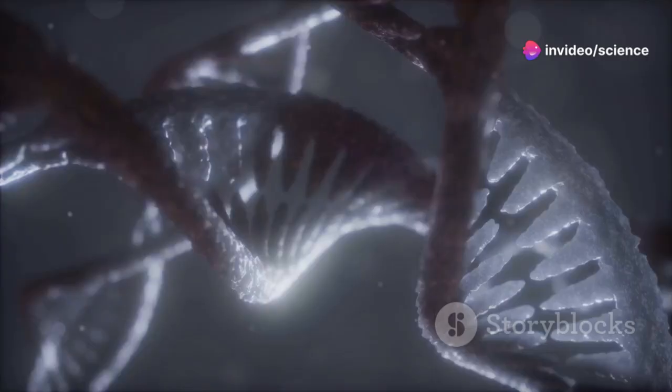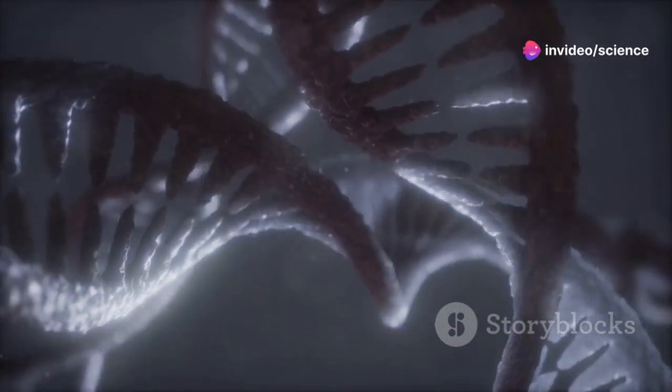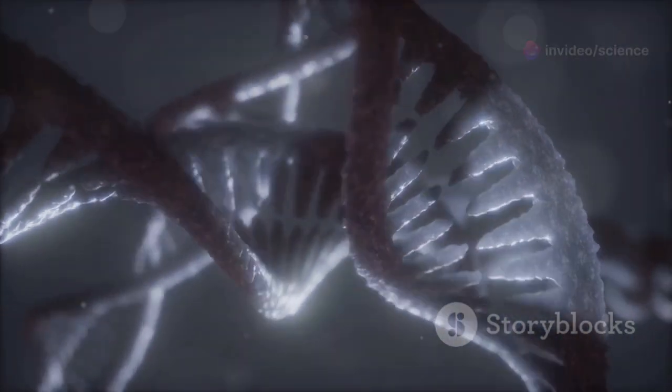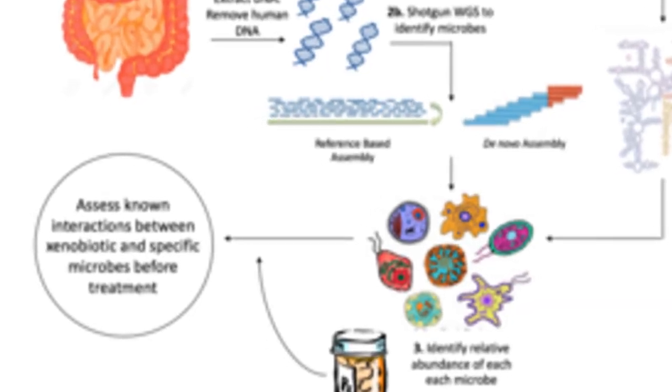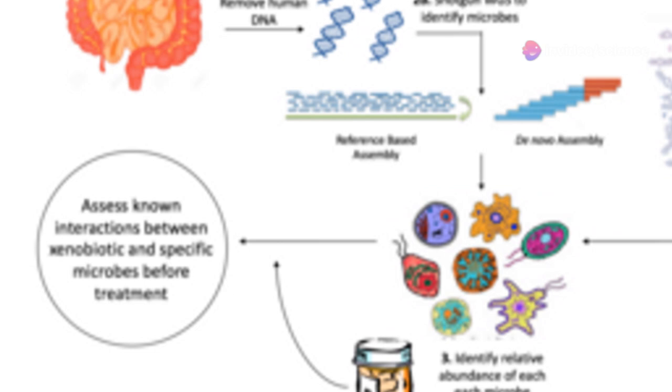Section 7. The Rhythm of Translation. RNA in action. This intricate dance is fundamental to life itself. The process of translation, where the genetic code is translated into a protein, is a marvel of molecular choreography. It's a highly coordinated event that ensures the accurate synthesis of proteins.